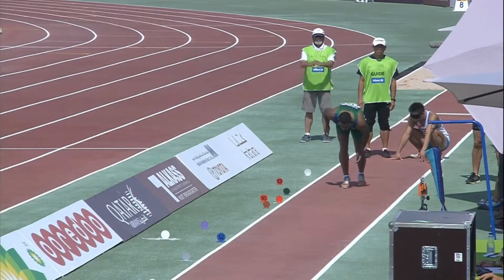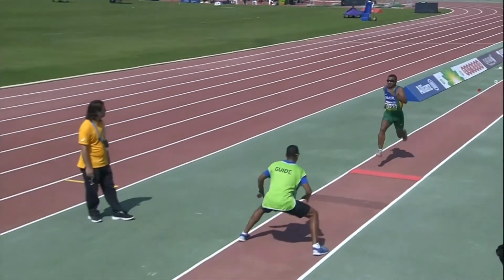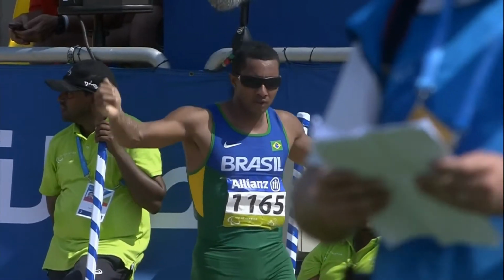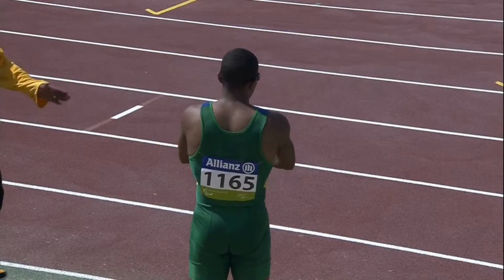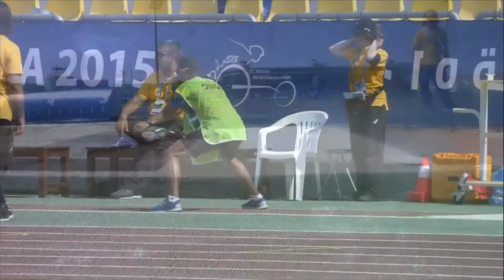Ricardo Costa de Oliveira, his 5th jump in the long jump, currently in 7th position. That is good, though. Well, the guide has worked extremely well with the athlete there. We saw how difficult it was earlier when Lex Gillette went off the track and also off the jumping surface and injured his back.